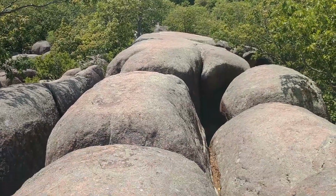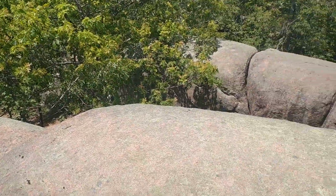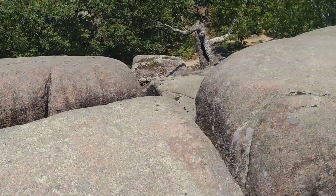As you're hopping around on top of the rocks, or maybe you're running in between them, some of them can start to look pretty similar, so be sure not to get lost from your party.